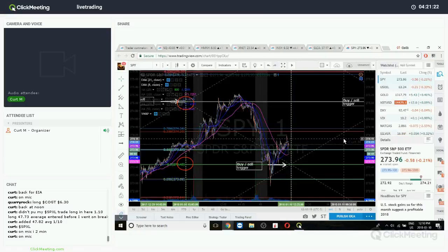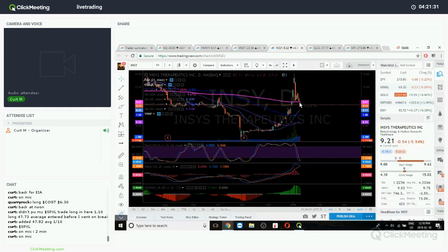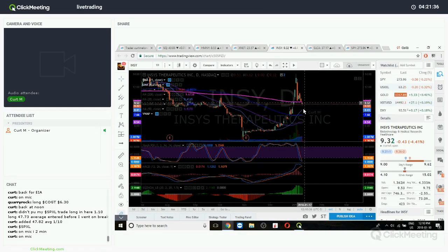Just getting started. INSY off a little bit today. I'm only in 1/10. I'll hammer down at support, which is the 20 MA. I missed my execution on exiting at the 200 MA, loss of the 200 MA. So at the 20, I'll probably go in 3 or 4 tenths. I'm in 1/10 right now. Try and get a bounce on it and get out of it with either a small win or as close to flat as possible. So that's INSY. What else is going on?